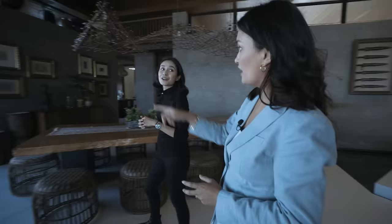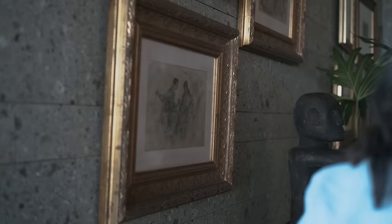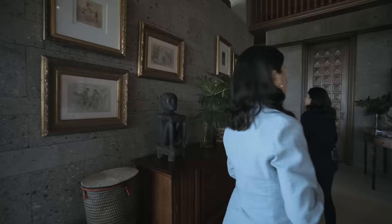But the artworks are fine. Fernando Amorsolo. Yes, these are Amorsolo sketches. See, they even have them there. Oh my goodness. Sketches of his; of course, we know him for his paintings, but those are sketches. So clearly they are avid art collectors.